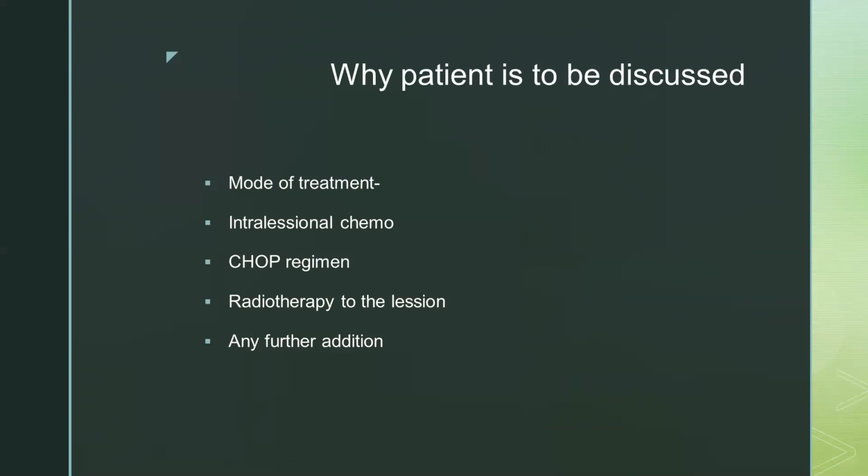Next slide. So I decided to bring up this patient for discussion so that I could be assisted with the mode of management. Should we try intralesional chemotherapy? Should we go for the CHOP regimen? Should we think of doing radiotherapy to some of the lesions, and any further additions if they arise? Thank you. That's for the first patient.